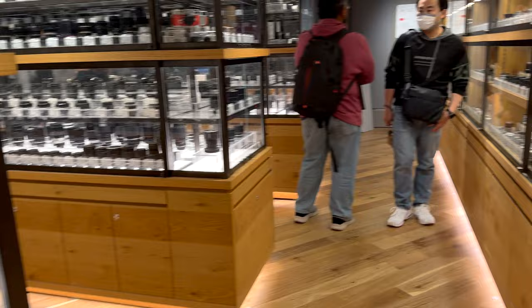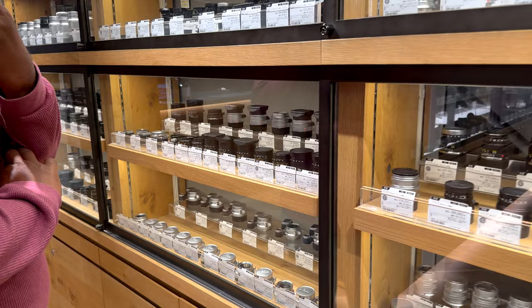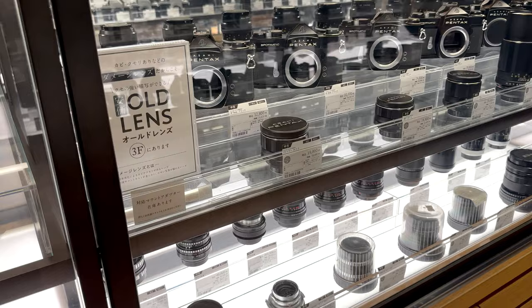Fourth floor is all used camera gear, cameras and lenses. As you can see, this section is a lot of Leica products, a lot of used Leica lenses. Really good selection. I like how at Kitamura Camera, everything seems very neat and in place. Also a lot of used film cameras as well. Even a medium format film.